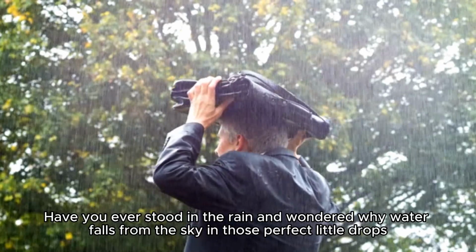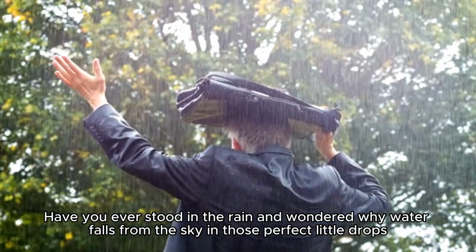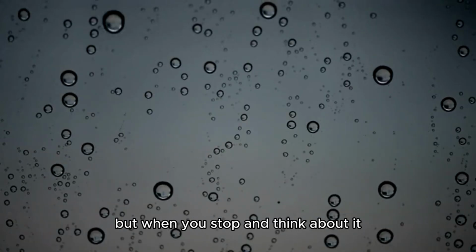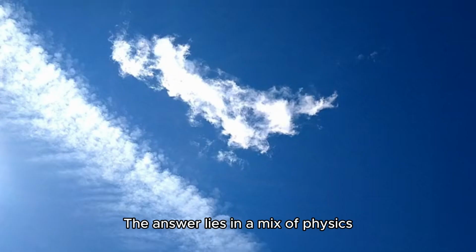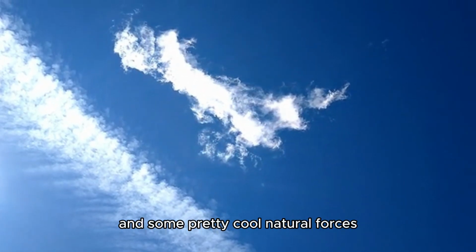Have you ever stood in the rain and wondered why water falls from the sky in those perfect little drops? It's one of those everyday things we rarely question, but when you stop and think about it, it's kind of amazing. Why not a steady stream or tiny mist? Why drops? The answer lies in a mix of physics, gravity, and some pretty cool natural forces.